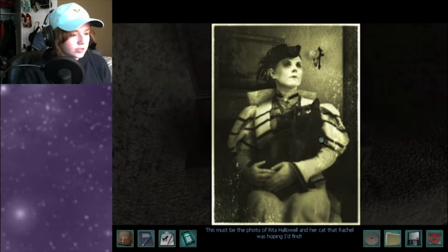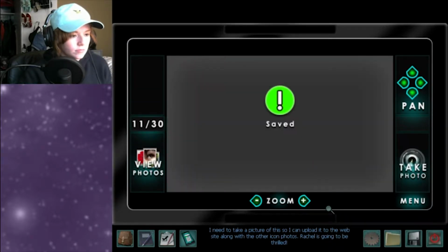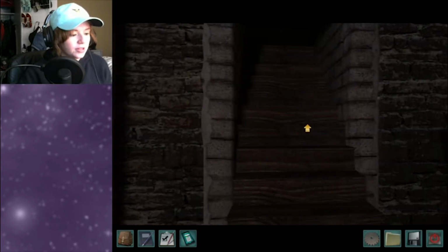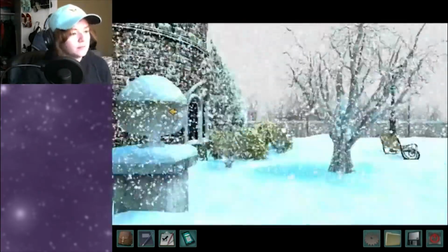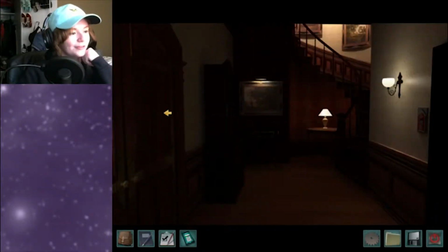This must be the photo of Rita Hollowell and her cat that Rachel was hoping I'd find. I need to take a picture of this so I can upload it to the website along with the other icon photos. Rachel is gonna be thrilled. Okay, so we got the picture. We do have to do something with the boiler thing, but we'll hold off on that for a minute, because I wanna make sure we finish the picture taking task before we finish the game.